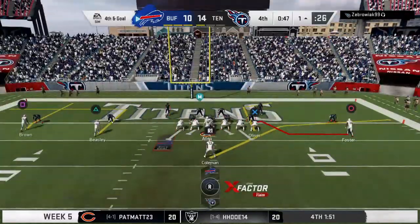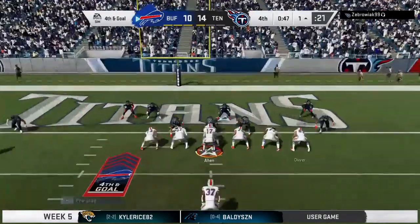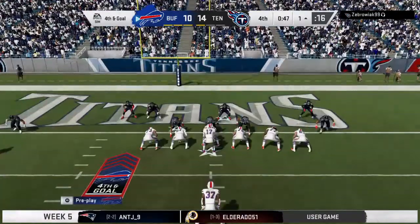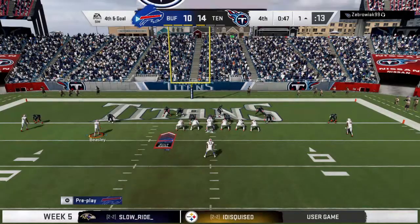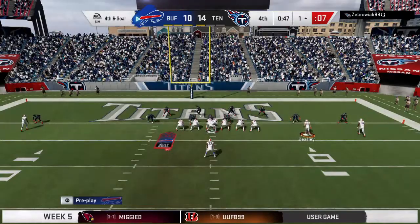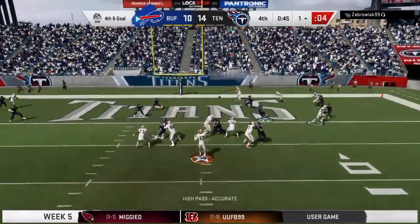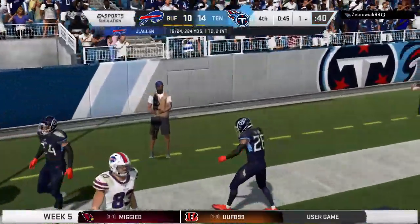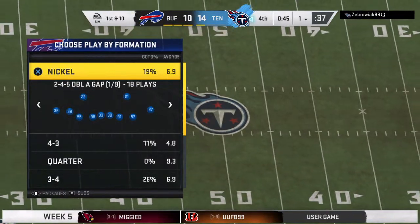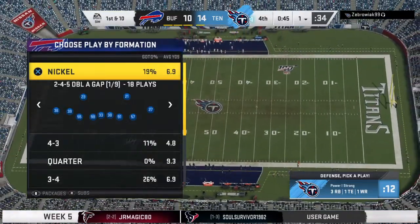Likely the play of the game here, trailing in the final quarter and going for it on 4th and goal. Allen will look to throw for it on 4th. And that is incomplete. They're turned away on 4th and goal. And the Titans are close to finishing off this football game.